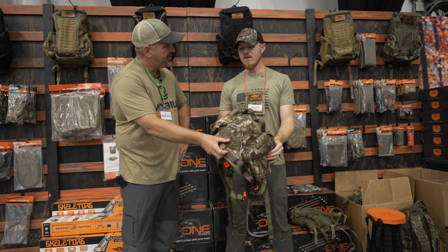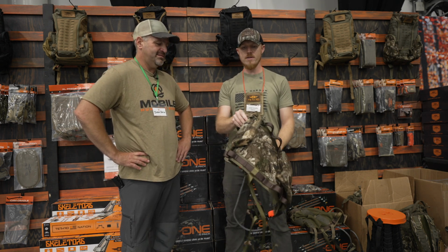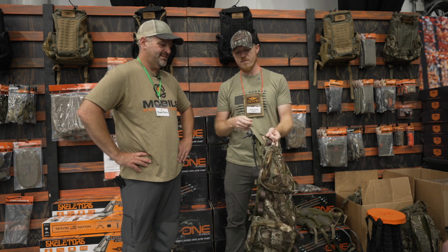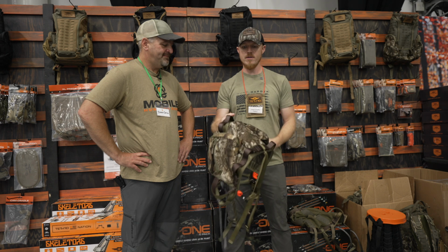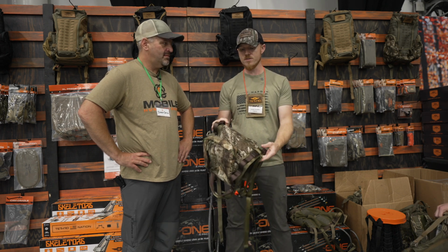That's a real soft, like, micro fleece. Yeah, it's like a micro fleece. It's super quiet. It's got your pockets built in, and this is honestly a really, really nice saddle for the price. And if you're thinking about saddle hunting, I would honestly give the Grit line a solid look, because it's really good stuff.